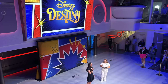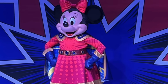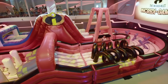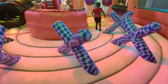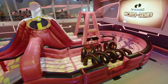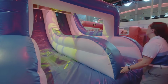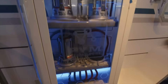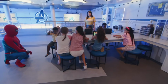And then the super fun premier activity offered in the Hero Zone is the Incredible Games. This is an Incredibles themed inflatable obstacle course. It completely turns the area into a family friendly physical challenge. Make sure you bring your socks. You need them for this obstacle course. It is a fun place to have a little more hero fun with the family, get a little bit of competition and exercise in. In addition to that, they have the entertainment that is specifically for our tiny humans.